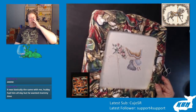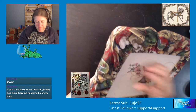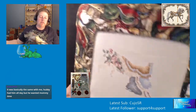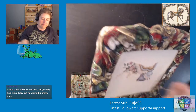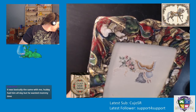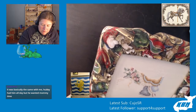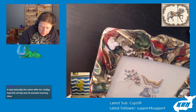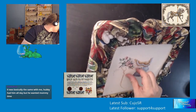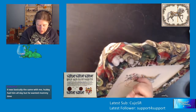Oh yeah, baby definitely wanted the mommy time when I got home. I mean, dads are awesome, but there's something about mom. No, I came in and my husband had her watching Mickey Mouse Clubhouse. We'll put her in her activity jumper and prop up the tablet so that she can watch Mickey Mouse, so that we can get some stuff done while she's distracted for a little bit.